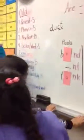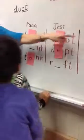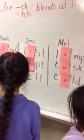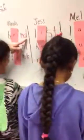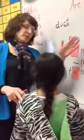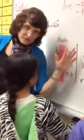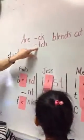Okay? So girls, I wanted us to review these short vowel sounds, and we're putting these ending blends on, which I know are hard for some of you, but you have to pay attention to those endings, okay? We have to read the word, Jess, all the way to the end, right? Our eyes have to follow the word all the way to the end. All right, now look up here.